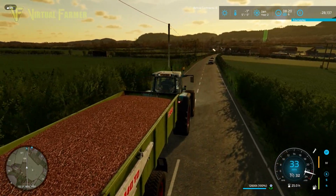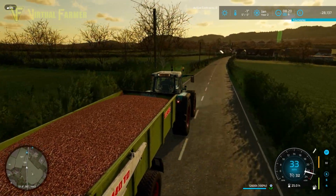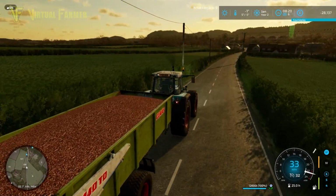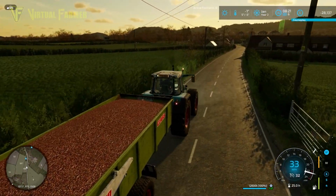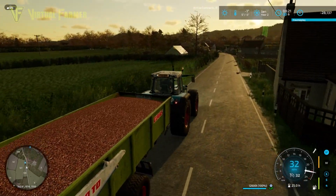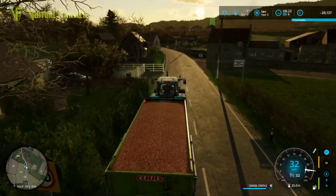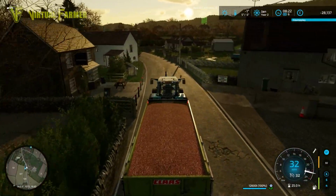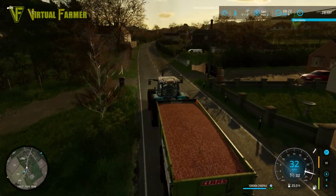The sun's coming up fairly quickly, but it is fairly late in the morning, so that isn't that surprising. I don't think we're going to have a very long day today. It's going to be dark around 4:30, 5 o'clock anyway. So can we find our actual sell point in amongst the back of all these houses?